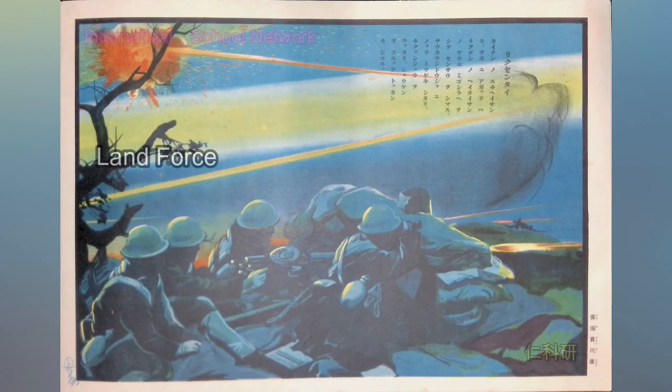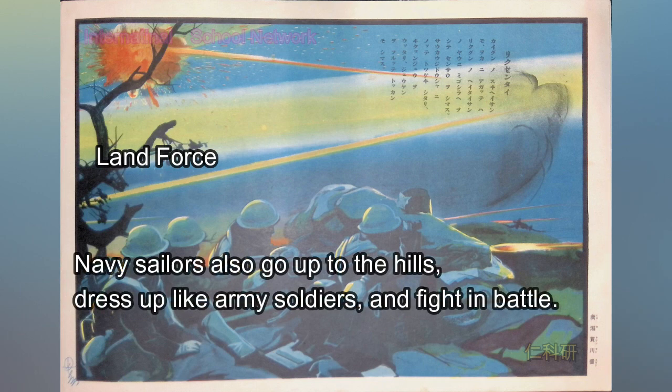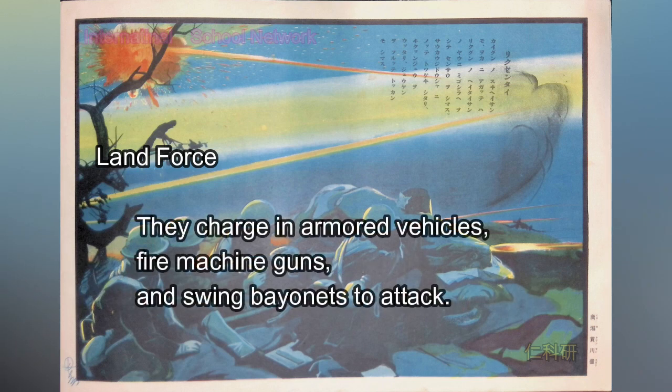Land Force. Navy sailors also go up to the hills, dress up like army soldiers, and fight in battle. They charge in armored vehicles, fire machine guns, and swing bayonets to attack.